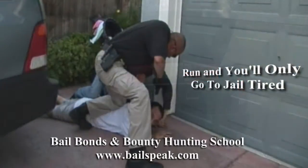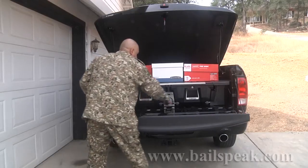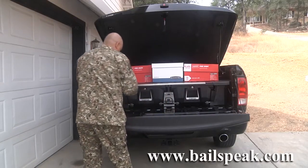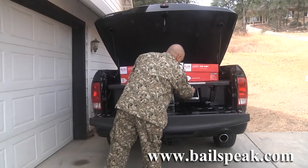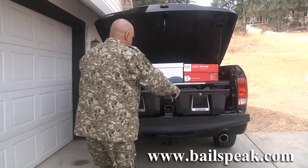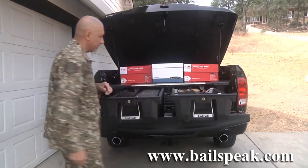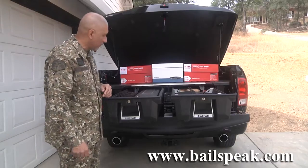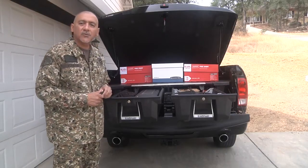Now I'm going to go ahead and use this here. You'll notice that both of these drawers are locked. We'll just go ahead and open these up here. And we'll slide them open, and you'll notice that we got quite a bit of space in here. And we'll very briefly go over what it is that I use for bounty hunting here in just 1 second.